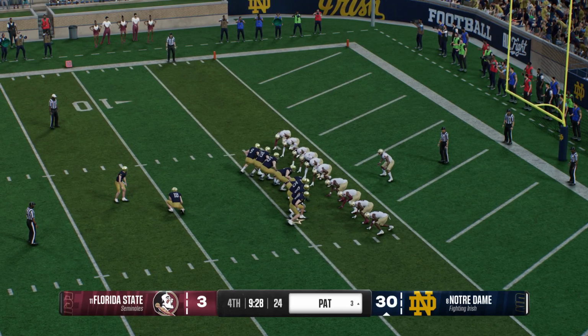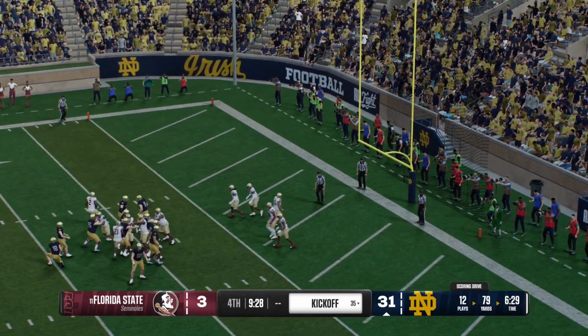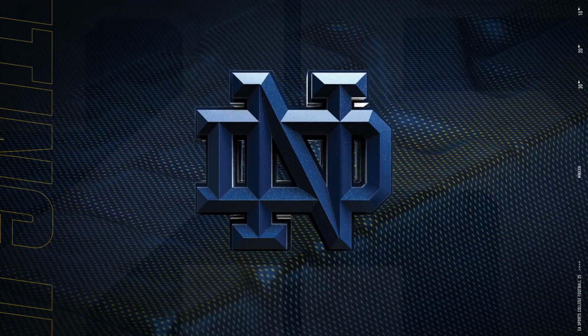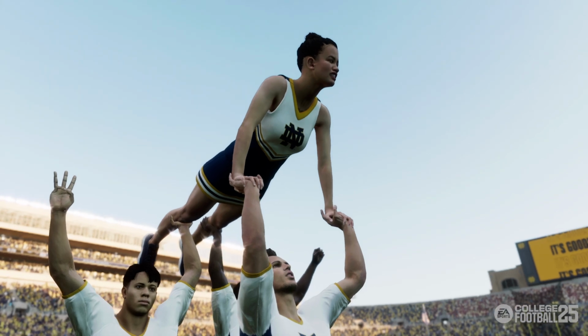Lining up to tack one more onto that lead. And with the extra point, they push the lead out a little further. They put it in the end zone with a 12-play scoring drive and close the deal with a 3-yard touchdown run.